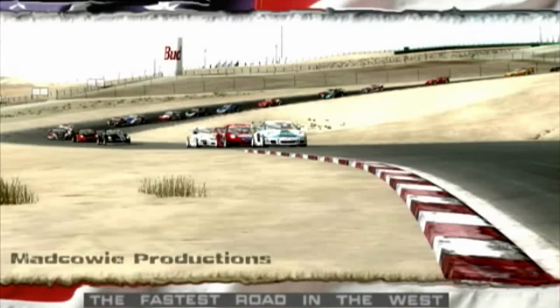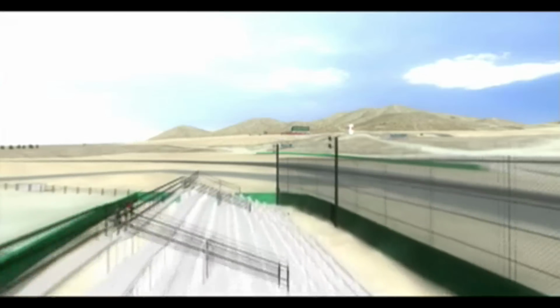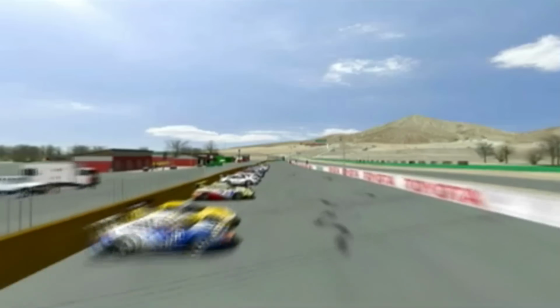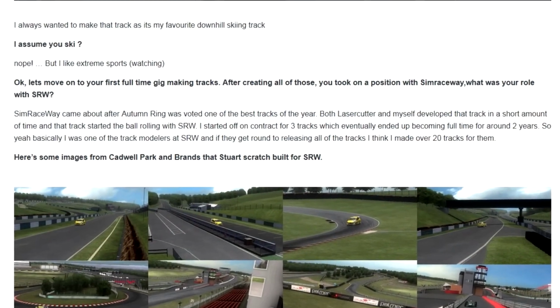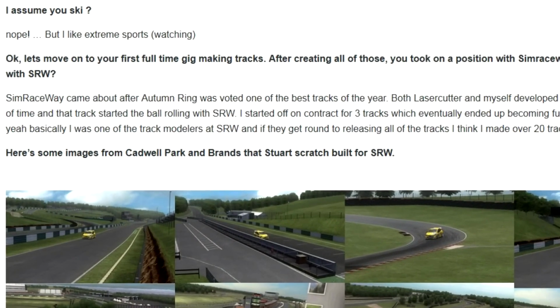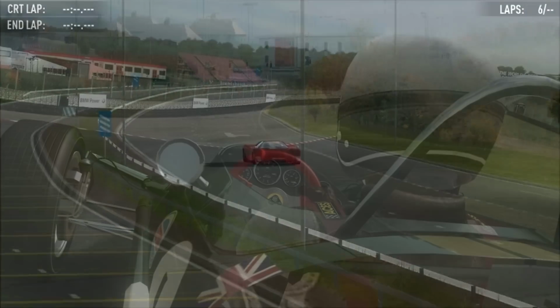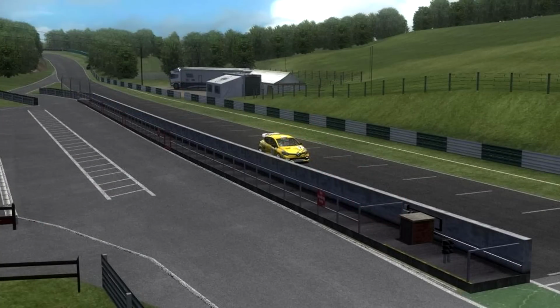Yeah. And he's basically uneducated. He was not educated to do this. I think he went to maybe a trade school to learn to code. But great guy. It was great to sit down with him virtually and talk about all the tracks he made. He worked for Sim Raceway for a while and developed some of the best looking tracks for that engine that I had seen. I had some pictures of Brands Hatch that he'd shown me, and Caldwell Park, I think, was the name of the other track. But anyway, I'd like to thank Stuart, Mad Cowie, for taking the time out to answer those questions. We've got a link to that from our blog, and that was news from this week.